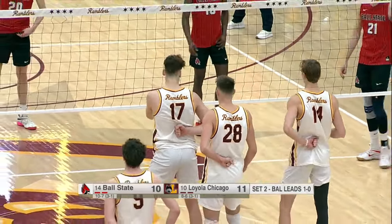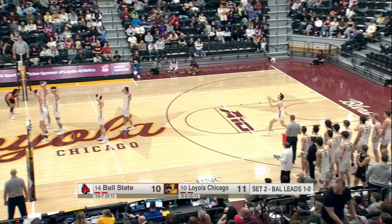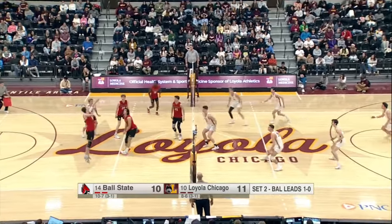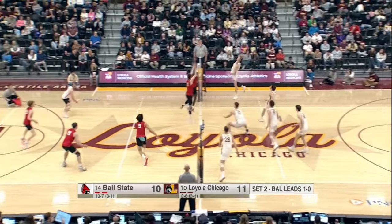You can still do something to have impact. And that time Fabakovic comes in and picks his teammates up by getting a stuff block. Meinhardt to serve. Machado still able to have a nice set there. It's another strong block by the Ramblers. Reed didn't take chances, kept that in play.